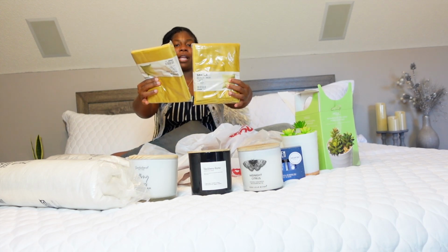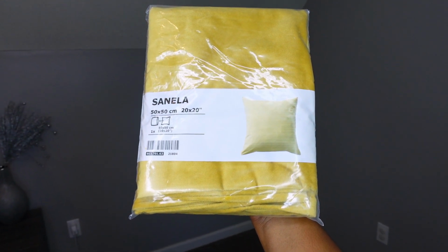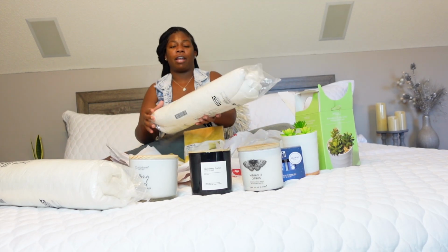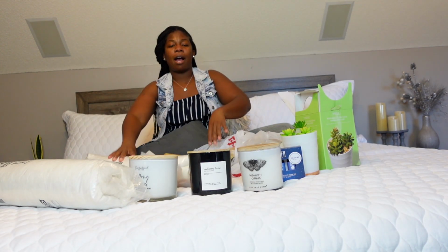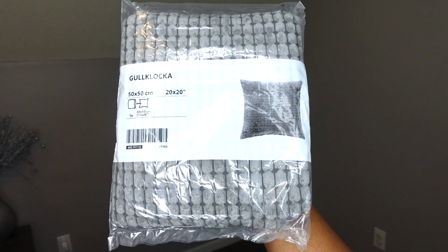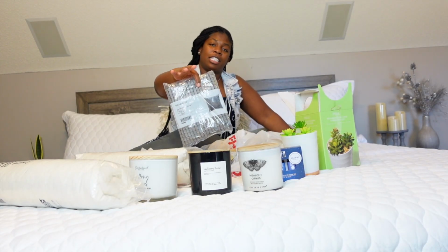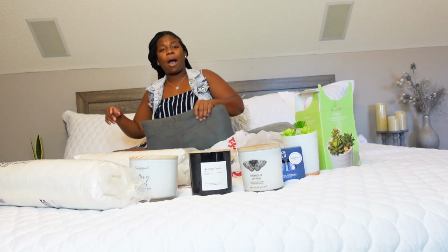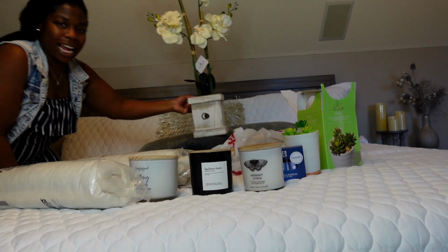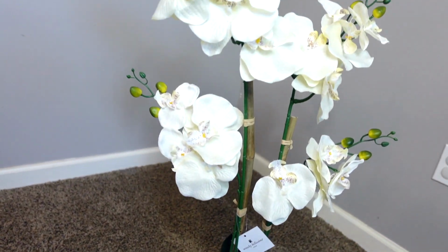So I have the pillowcases. This is the Sonella 50 by 50 centimeter, 20 by 20. And I also have the little stuff you can pack them in. I'm gonna do all that on camera so y'all gonna see that. And then I also have a gray one, which I'm not even gonna pronounce, but baby, it's gray. So yes, there you have it. Oh, I got one more thing. Hold on. One more thing, y'all. This is my new plant, and this is gonna sit in my bathroom.